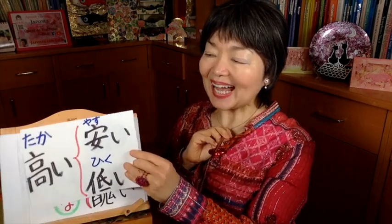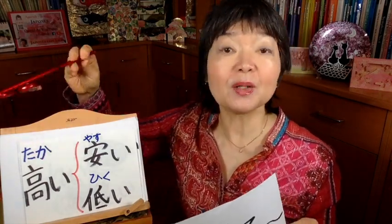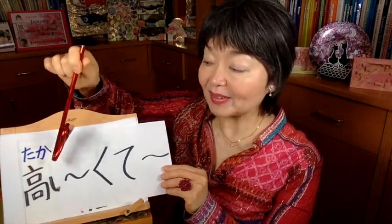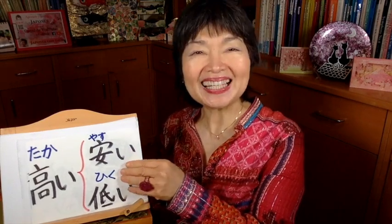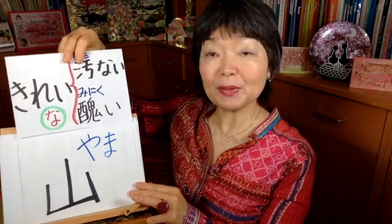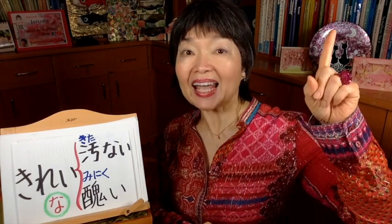Beautiful or clean. So I'm going to say Mount Fuji is very high and beautiful. 富士山は高くて, well, this is an い adjective, so do you remember to add the other thing? 高くて instead of い. 富士山は高くてきれいな山です。Beautiful mountain. Or I can say 富士山は高くてきれいです。High and beautiful. I hope you could understand everything well.